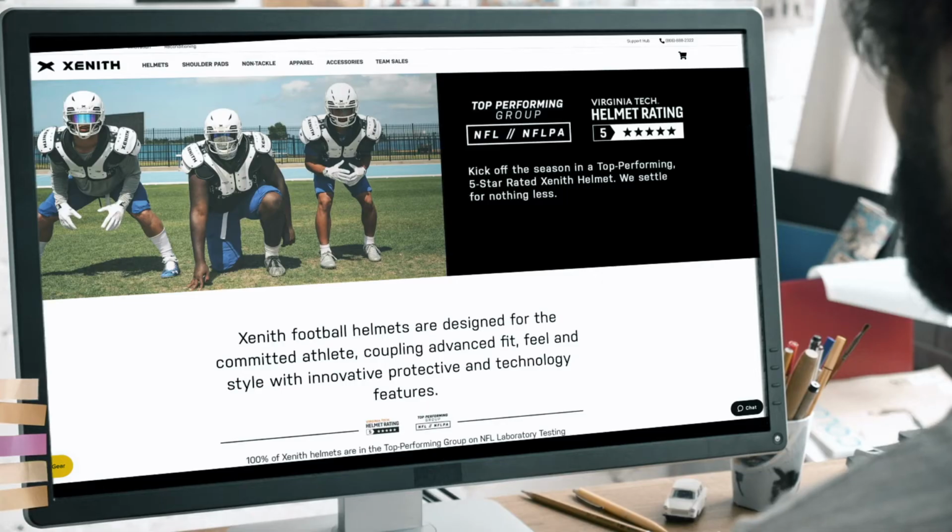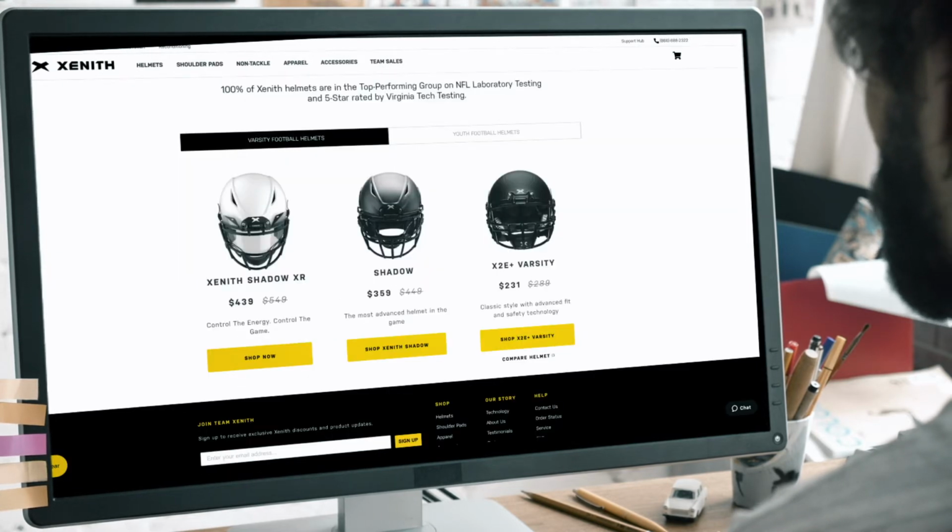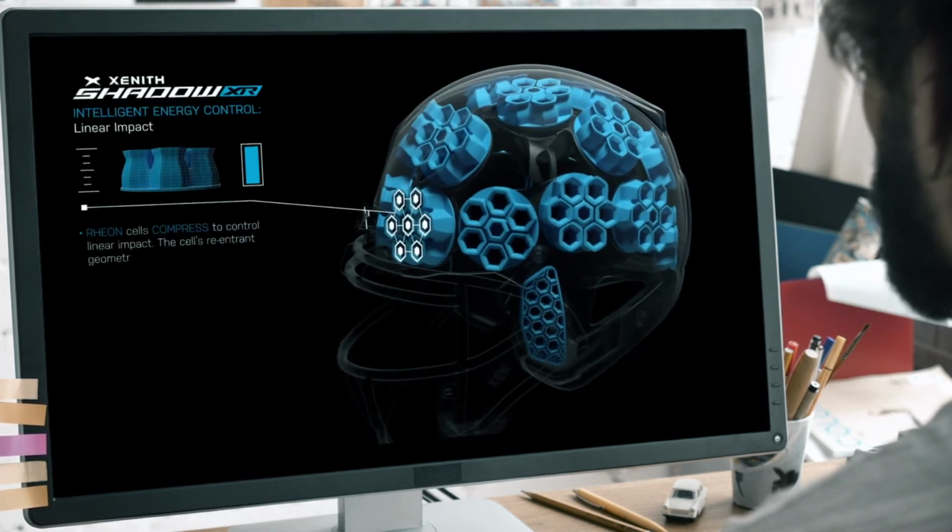The number of orders we have gotten has gone up significantly, and a large part of that is due to the customer experience and the ability to go through and customize a product.